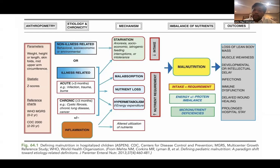And you have different mechanisms for your malnutrition. It can be due to starvation. It can also be due to malabsorption, nutrient loss, and hypermetabolism, and also due to inflammation. And malnutrition can be due to a problem with your caloric intake, either an excess or a decrease. And on top of your caloric problems, you could also have micronutrient deficiencies. And all of this would lead to the effects of malnutrition in our patient.